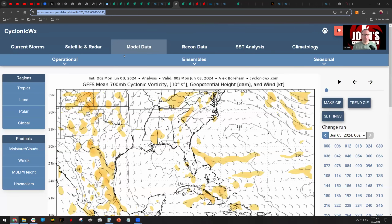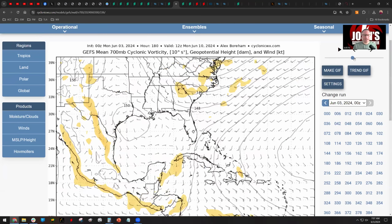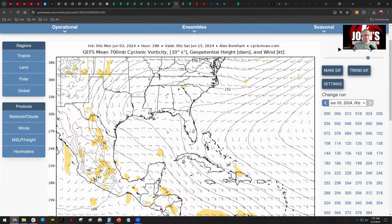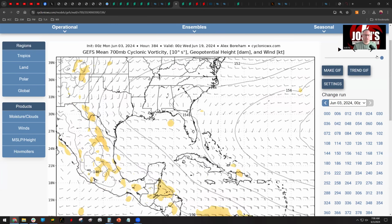Here's a look at the upper level vorticity in the atmosphere. This is from the ensemble, and you can see that gyre starting to get going here over Central America. High pressure builds into the southern states next week. And we're going to see little pieces of energy kind of drop out of it, and any one of those could circulate into a weaker system.